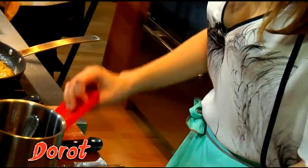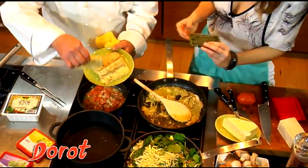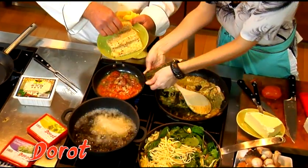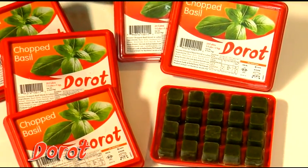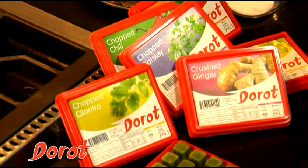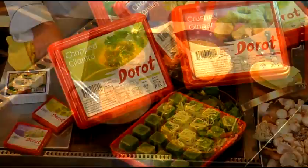Now, the tofu I already have pre-breaded. Pop these right in, chef? Three of them. So my oil is hot. I love these Duro herbs. They really add a great flavor. It makes your life easy, a fresh herb. Very easy.